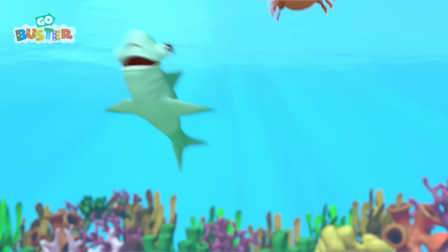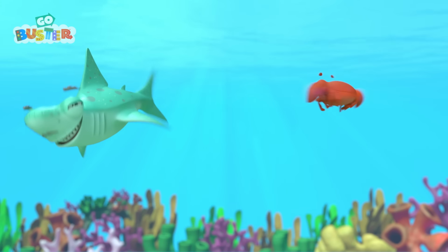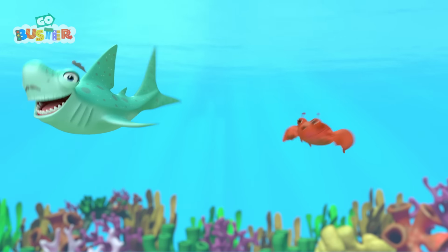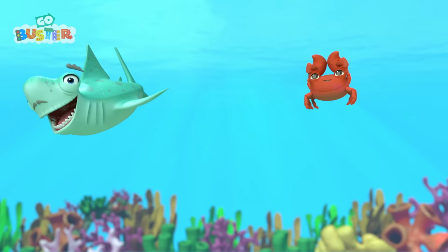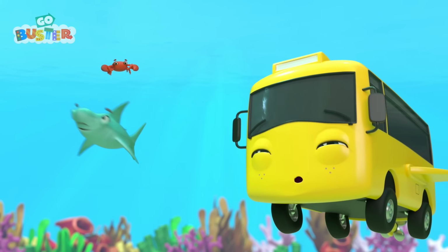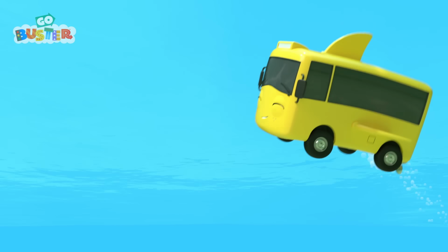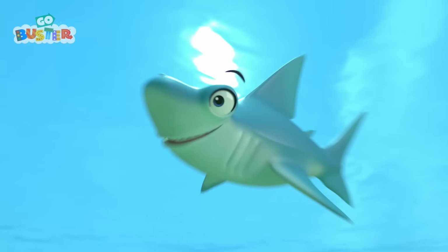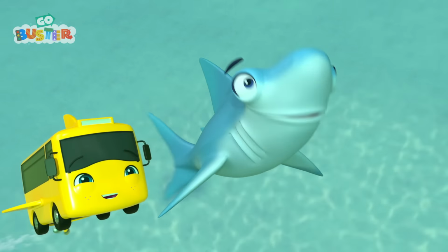Look at her go. And this happy shark with a mustache? That must be Grandpa Shark. He's having such a good time. Now Buster has met the whole shark family. Now Sham and Buster are playing together in the ocean. They're swimming through the coral and then up towards the surface.